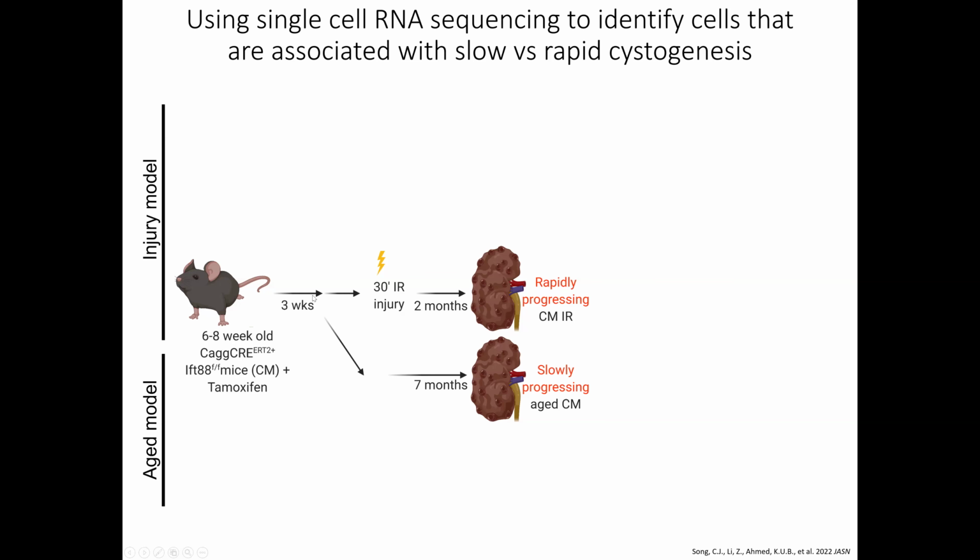and we simply allow it to age out for 7 months. Now, importantly, I'd just like to highlight throughout the course of the talk, the ones that receive the ischemia reperfusion injury, we refer to as the rapidly progressing model. And once again, we are proposing that this model recapitulates at least some of the aspects of that class 1A ADPKD patients that I mentioned to you earlier. Furthermore, the one that we do not give injury to, we refer to as the slowly progressing model, and that's shown here on the bottom.